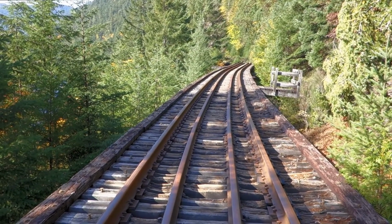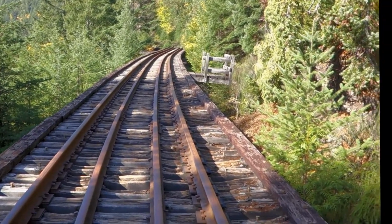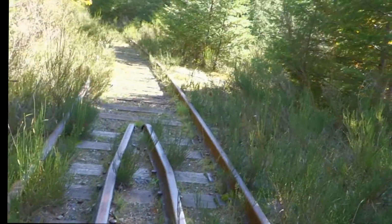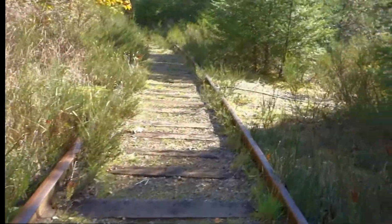Well, except for the Little Qualicum River, the little trestle on that one. I think it's actually a deck plate girder bridge. And that's in about 15 minutes.